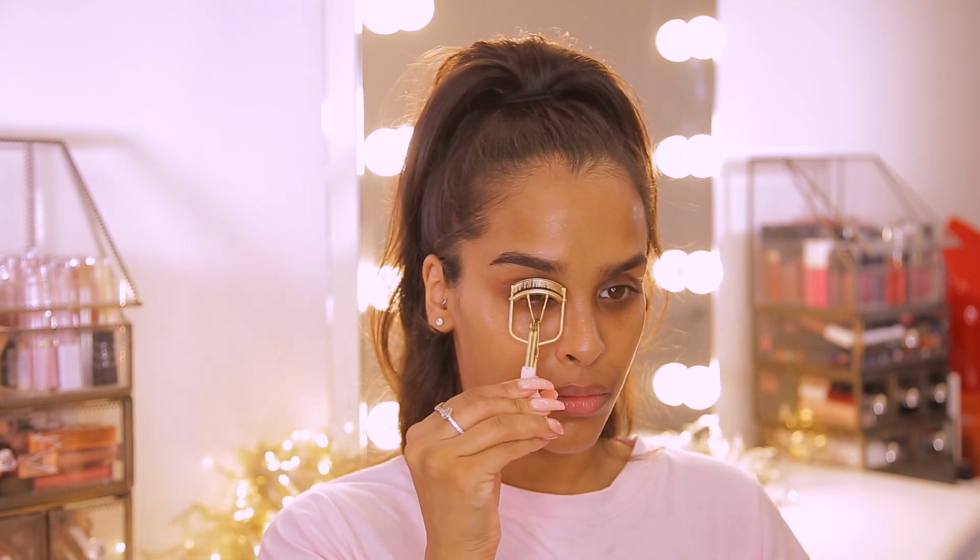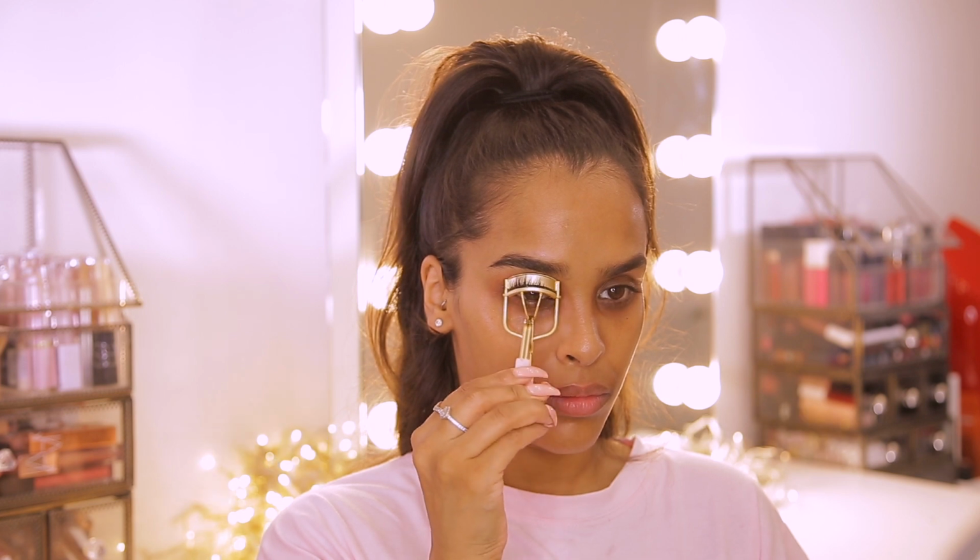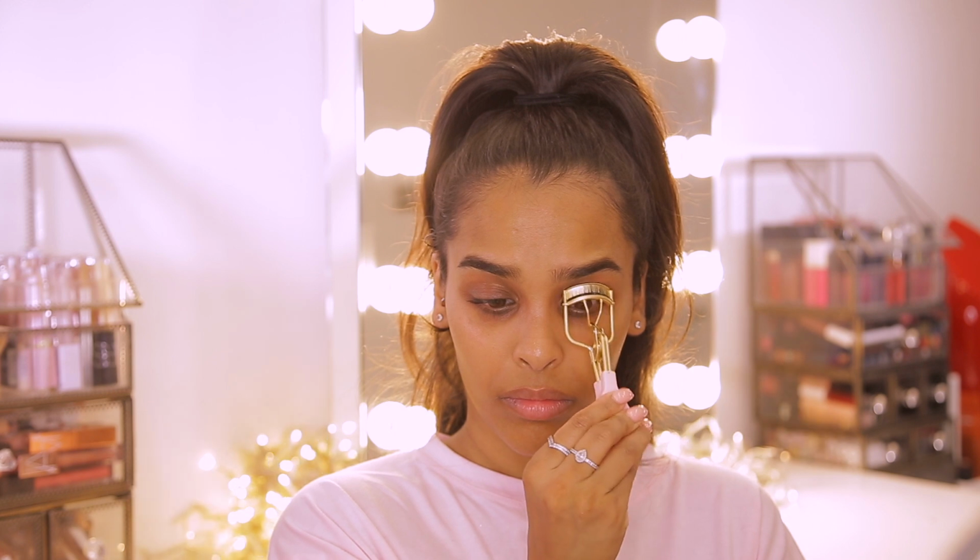I'm also going to give my lashes a little bit of a curl. I find that when I'm not wearing any mascara, this is just going to help open up the eyes. It makes such a big difference. I'll show you guys. It just opens up the eyes. Even if your eyelashes aren't tinted or you haven't got any color on them, it will still fan your lashes out. And then of course I'm gonna finish off with a lip balm.